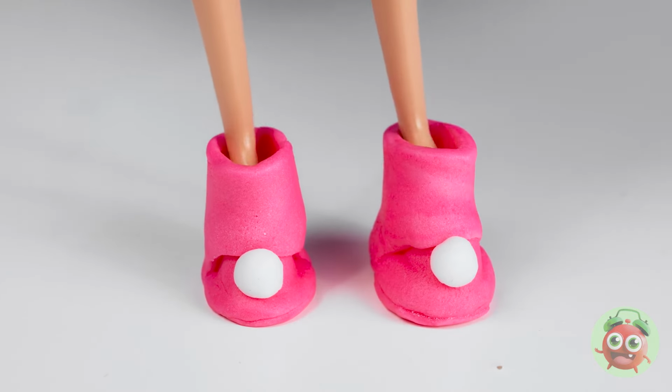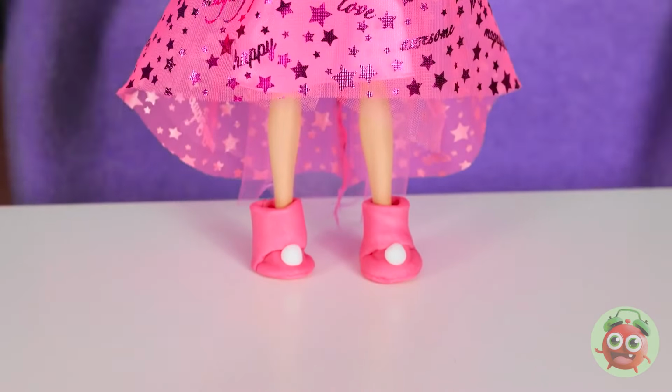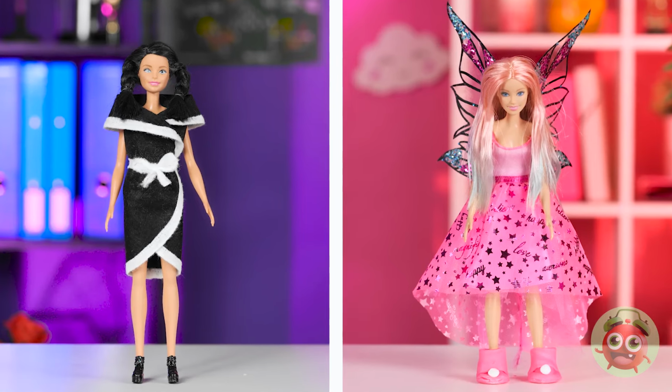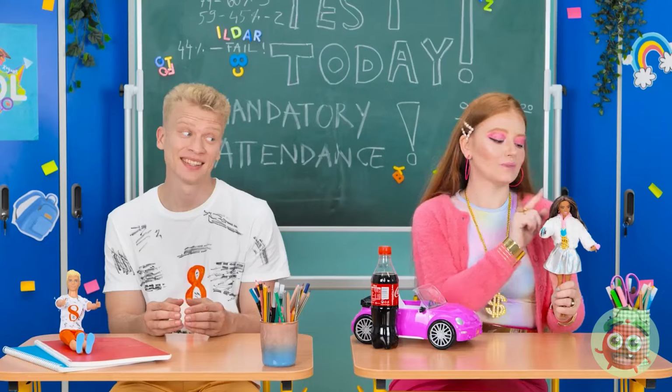Then I'll add some details. I think they're ready! They look so soft and cozy. Wow, I'm impressed. You look stunning. I'm so proud of this. Come on, we did a great job. Fine, but don't tell anyone. Did we just become besties? No, absolutely not. But our dolls did. We should arrange a play date. For them, obviously.